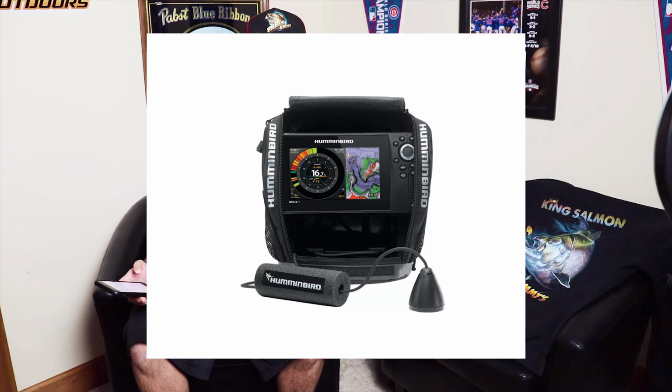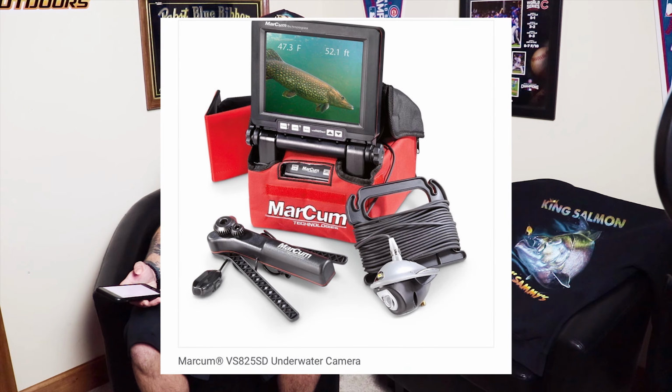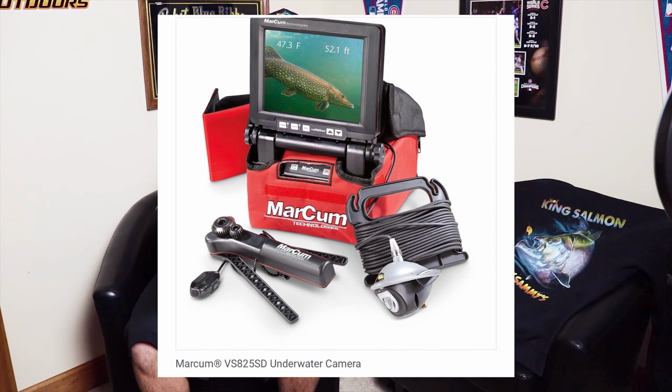One of the biggest purchases was a Helix 7. I got a Helix 7 Chirp with GPS, so I'm really excited to use that. I also got an Ice 35 flasher, and then we're gonna be having a Markham underwater camera. It's a super nice underwater camera that's just gonna spice up the videos a lot more. So a lot of cool underwater footage, probably for every ice fishing video, depending on what we're doing. And then the last one that's not here, I think I got about a $40 order from Frostbite, just some more jigs and stuff like that.